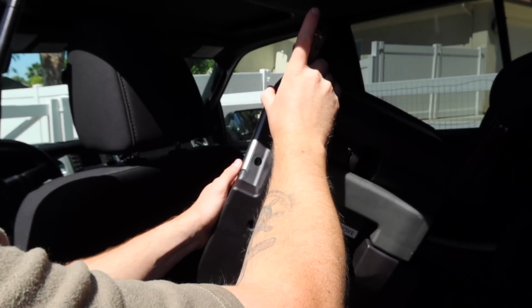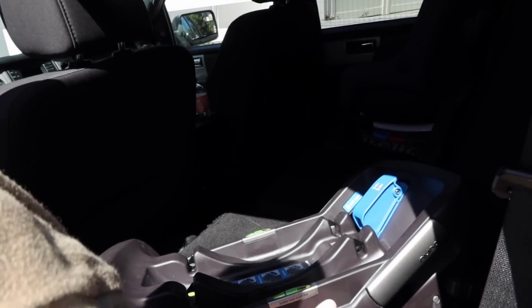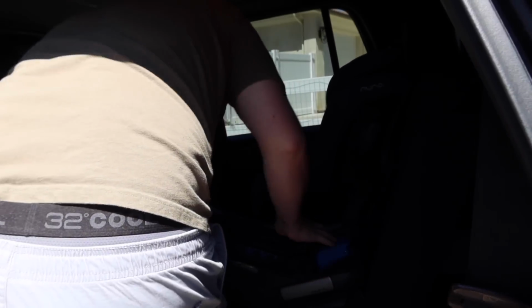Yeah, this is the new car seat. I like that it has non-adjustable tether anchors. It's pretty cool. I'm excited to try this out. The boys have Nunas as well, and I really like the boys' car seats.